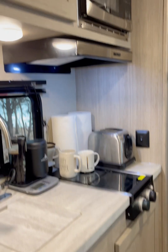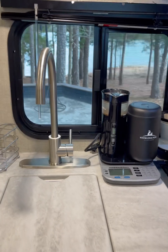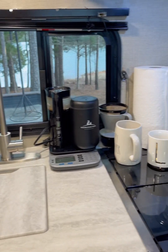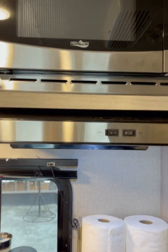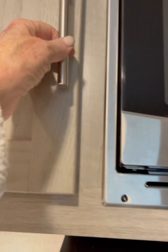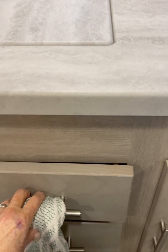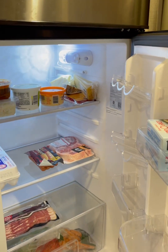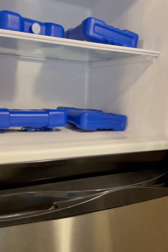And I will start over here with the kitchen. We've got a really nice little sink, although we do use our fish table sink quite a bit, so we won't be using this as much. But we have 2 burners here, and we brought our toaster, and then we have a microwave up here, and then we've got nice storage, and then we've got storage here for our silverware, and then we've got 2 additional drawers down here. And then this amazing refrigerator. It's huge, along with a really big freezer.